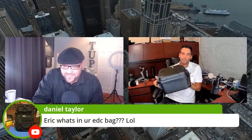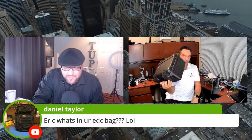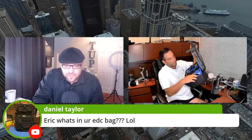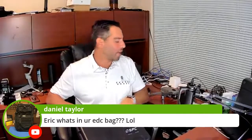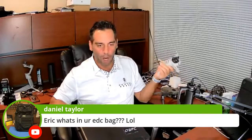This is typically what I bring when I bring out my Mavic 2, which is my go-to drone. This has everything that I typically need to fly, regardless of what I'm doing. It has some batteries in there, the controller, some lenses, and a couple of other attachments that I need. This is pretty much everything that I need. I have a bag that I can carry my Phantom 4 in, and this guy can pretty much fit in my back pocket. It's so small.